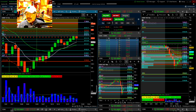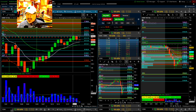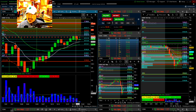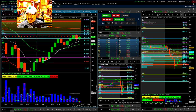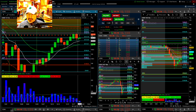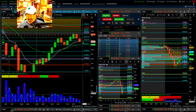All right, so I'm staying short here at this point. It is rejecting off this Fibonacci. It has made a bearish tweezer move, much more perfect, and a bearish tweezer of this size means it's going down. So we have a rejection off the Fibonacci level and a bearish tweezer move. We have not made, and possibly maybe it'll make us a bull flag and turn us back around the other way.